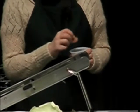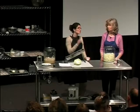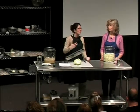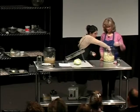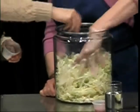I like mine, I just like the flavor of the seeds personally, and I've had sauerkraut where it's really salty. That's usually because they use a little too much salt and they don't ferment it long enough. As you ferment it longer, it gets more mellow. The salt gets more mellow over time. So you're going to basically just shred up all your cabbage, and then you're going to toss some salt in there and salt your cabbage.